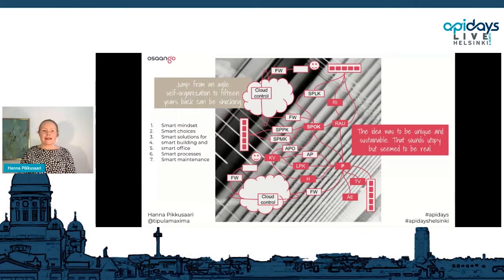Anyway, I was lucky to see a perfectly constructed building. At least the idea was brilliant. The project proceeded in harmony with enough time taken with the best partners, teams, and lead. The idea was unique and to be sustainable and a home for an urban community for years to come. That sounds like utopia, but it seemed to be real.